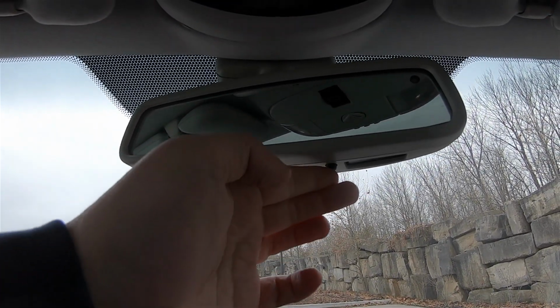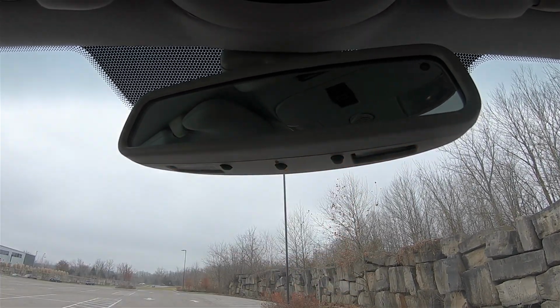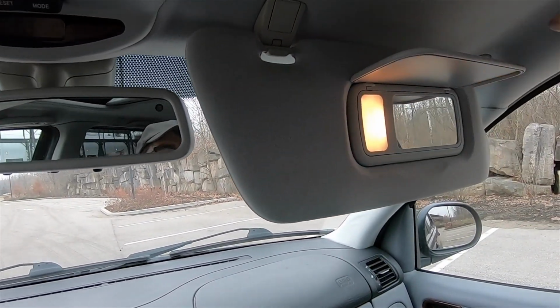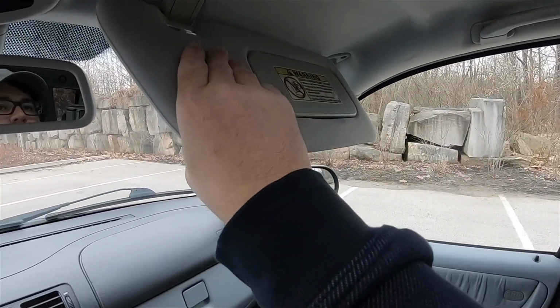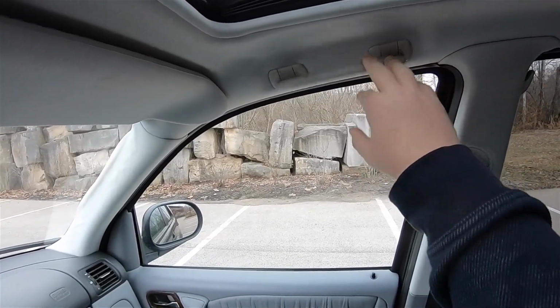Automatic dimming rear view mirror does feature integrated map lights. And sun visors also feature illuminated vanity mirrors. The sun visors swing out, but they do not slide out. And overhead, you have dampened overhead assist handles.